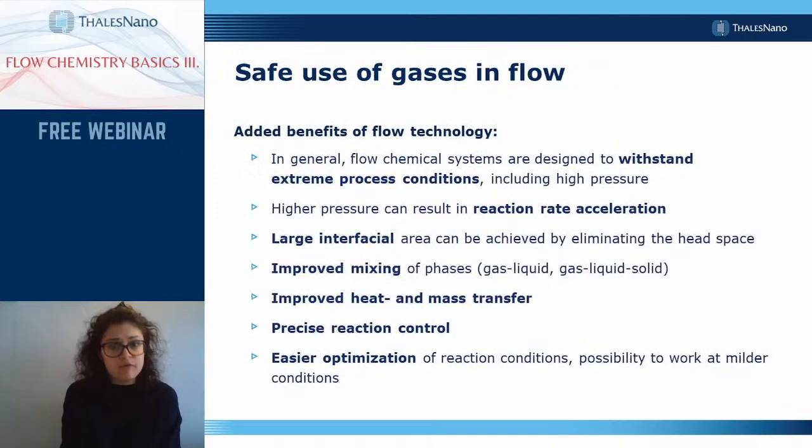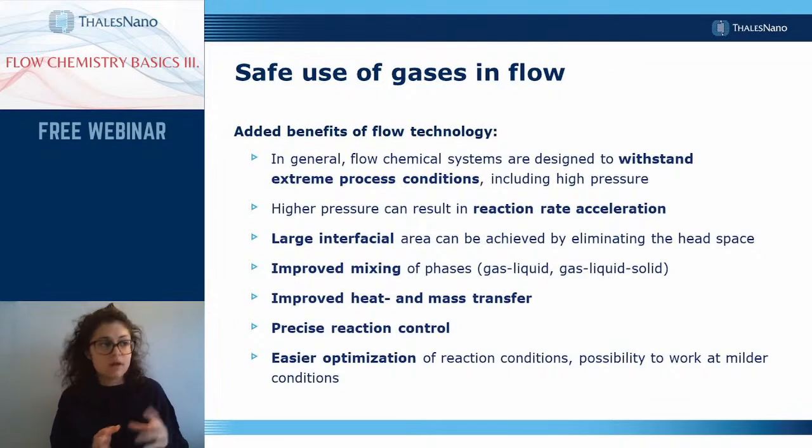So, about the safe use of gases in flow. Lots of added benefits come from flow technology itself. Flow chemical systems are designed to withstand extreme process conditions in most cases, including high pressure. So the system itself will withstand high pressure and high temperature as well. Of course, high pressure is important because it can result in reaction rate acceleration, which is a very important thing when optimizing a reaction. And with flow systems, you will have a large interface area, and by this you can eliminate the headspace as well. So flow chemistry is very good from these aspects.